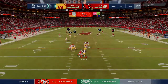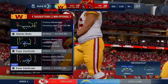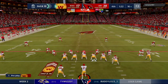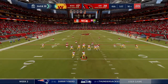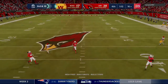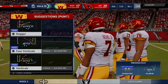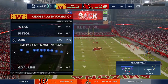2nd and 10. Here's Haskins again. And the pressure will bring him down here. The Cardinals get home for the sack. In that time for the sack, say hello to Chandler Jones. A tough spot for Haskins in Washington here. 3rd and long after that last sack. Off the play fake. Here's Haskins. And that is incomplete. This has been a rough one, to put it mildly, for him. And after this one's done, you just feel like at the post-game press conference, this team's going to have a lot of questions and definitely not a lot of answers. 4th down.